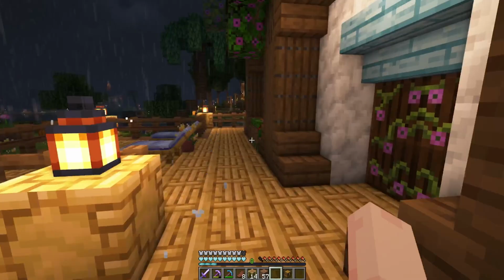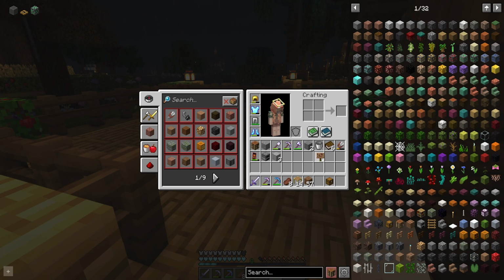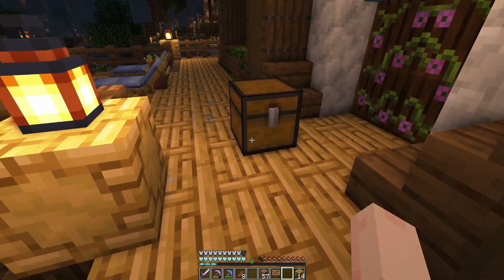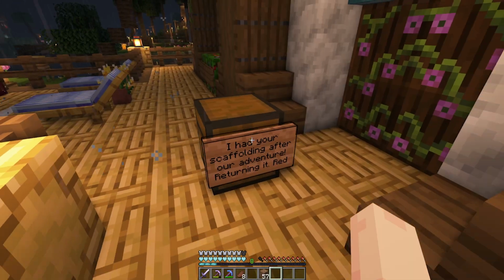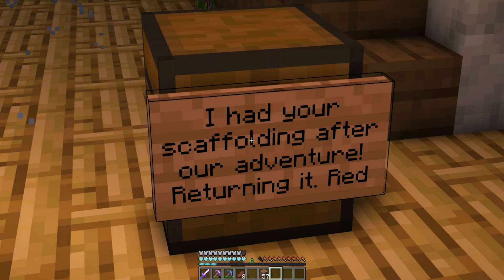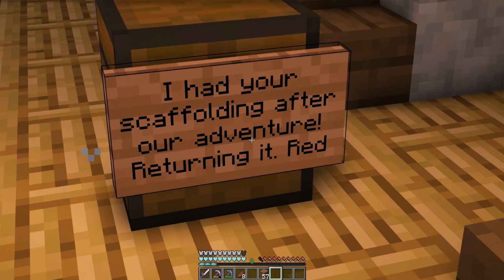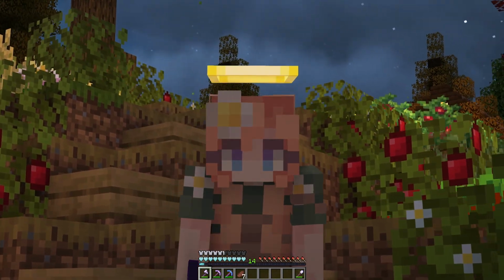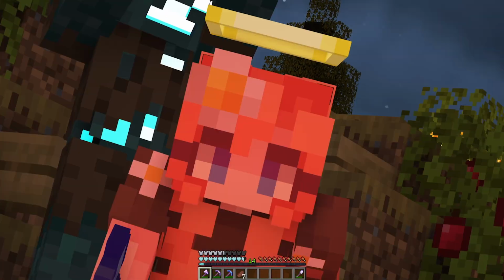Okay, here we are at Brooke's cute little house, and let's put her scaffolding maybe like right here. I feel like this is good. And we'll leave her little sign. I had your scaffolding after our adventure, returning it. Red. And now we go back to our house to start collecting resources and building up our storage house.